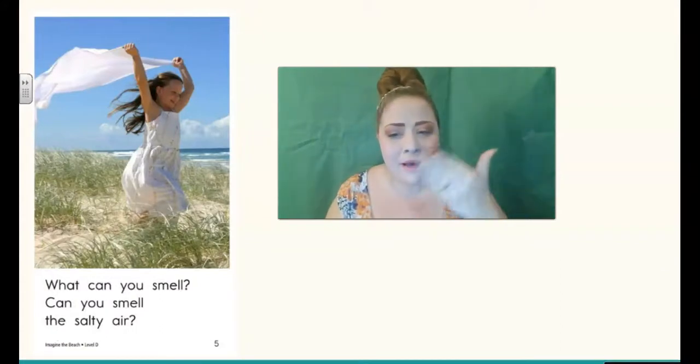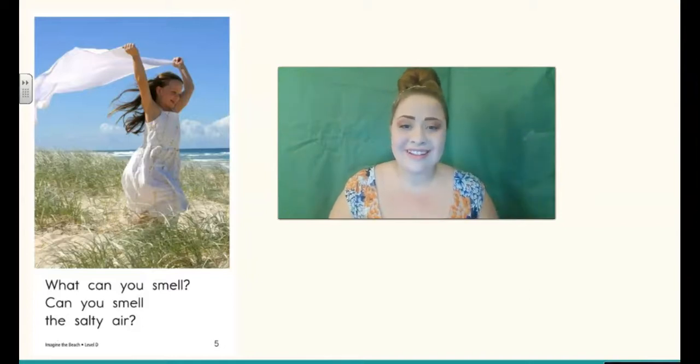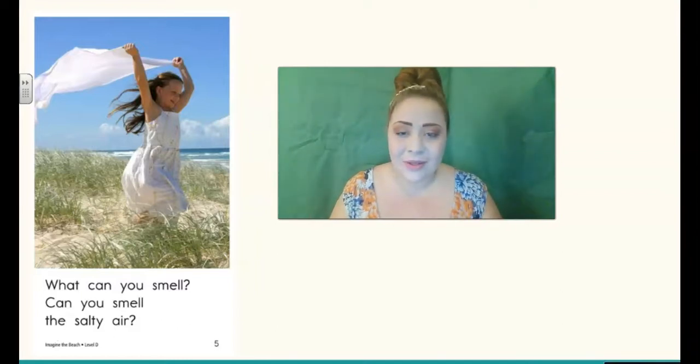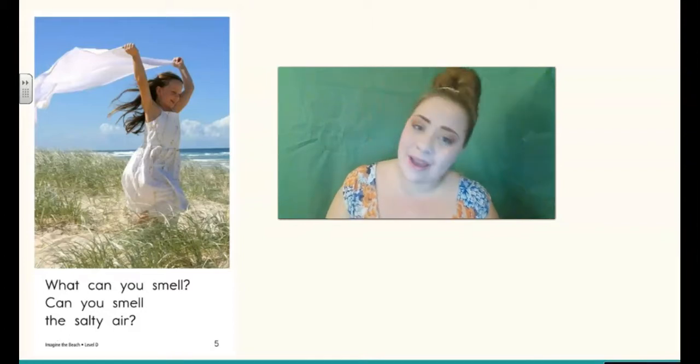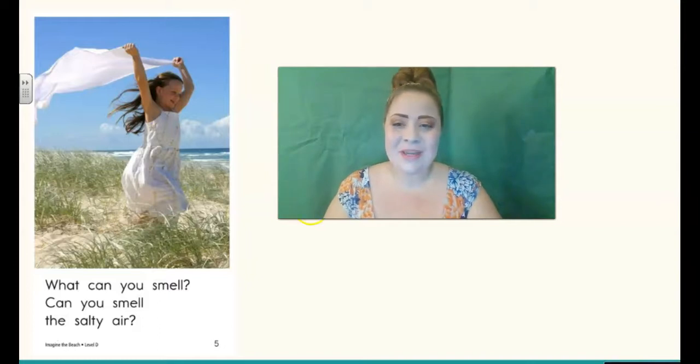What can you smell? Can you smell the salty air? So I want you to use your imagination to smell the salty air. Does it smell good? Does it smell bad? Use your imagination. Let's turn the page.